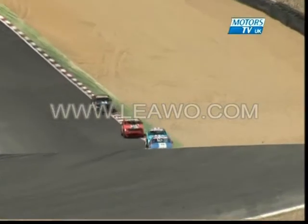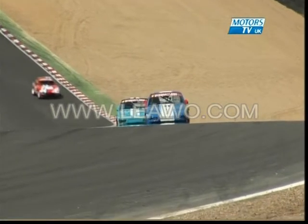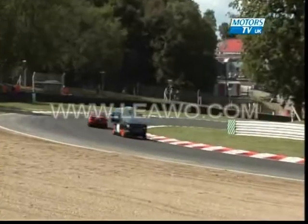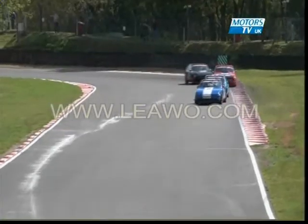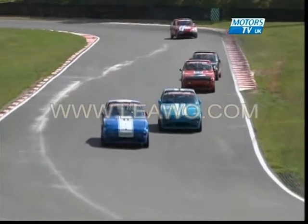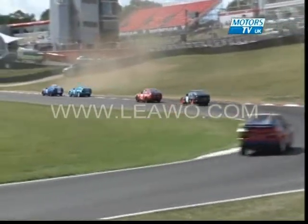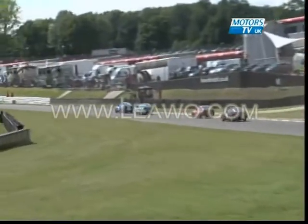Through Paddock Hill Bend they go. Look at the 924s, very close though, and Sean Siddle is still there in car number 11. Andrew Hannington in third, coming under pressure from the red car of Stephen Brown. Jason Flegg in the mix as well. Down through Graham Hill, Andrew Hannington looks up the inside as they come into Graham Hill Bend, but he's not going to be able to go through. Sean Siddle has been caught, but he's soaking up the pressure real well at the moment.